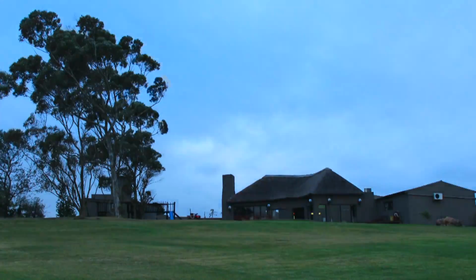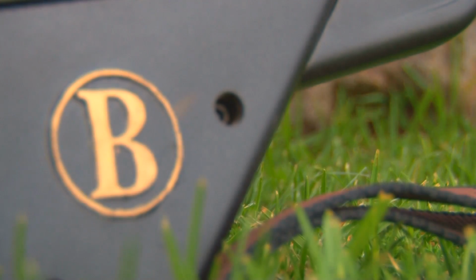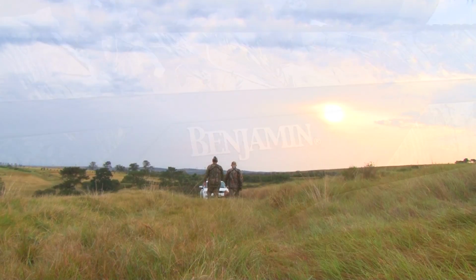It's a little after dawn here at Nduna as we leave the lodge and head out into the bush. The culmination of over 2 years of research and development, the Benjamin Bulldog 357 is a revelation in airgun technology, but as yet has not been tested in the field.